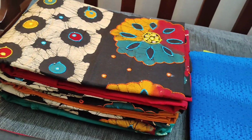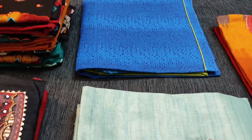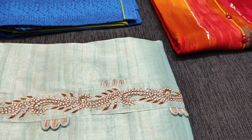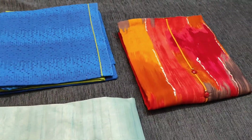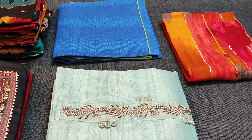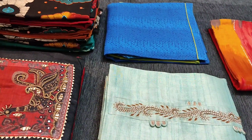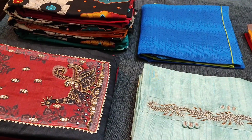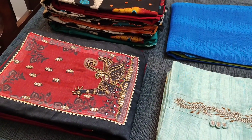Today we are going to see two designer collections and three fancy and regular wear dress materials, priced from 849 to 1749. All these products will be available on our website www.neidal.com from 12 noon. You can place your order directly from our website. We do free shipping all over India. Viewers, kindly note, there will be a slight variation in the color due to the lighting we use for the videography. Hence, we request you to consider the picture posted on our website for reference.